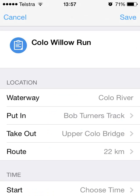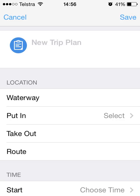The fourth screen is the trip plan screen. As mentioned before, you can start a trip plan from the river level screen or the guide screen and bring across the information about where you're going. Otherwise, you can plan a trip from scratch on this screen.